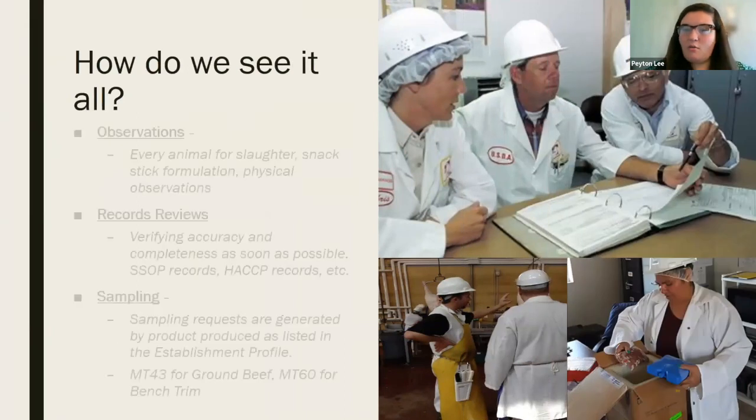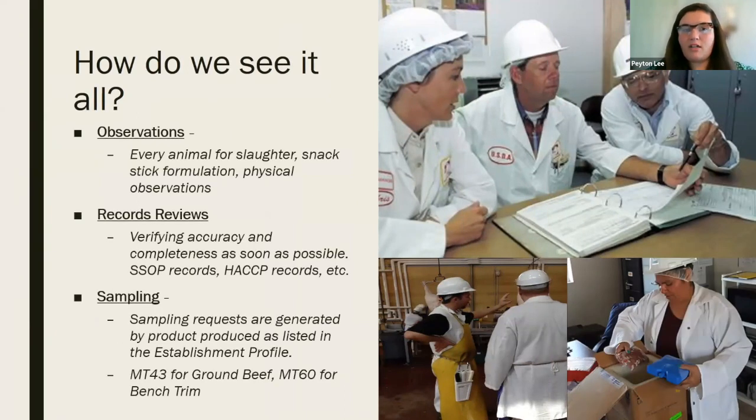So how do we see it all? We have observations, like I said, for every slaughter, snack stick formulation, physical observations. We also review the records. In inspected establishments, you have to complete SSOP and HACCP records on a daily basis. And then there's also routine sampling, depending on what the establishment makes, and projected samples they will get either from us, from VDACS, if they're a state plant, or through FSIS if they're a federal plant.